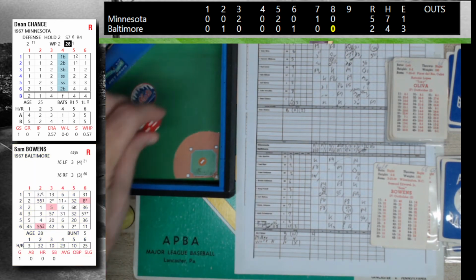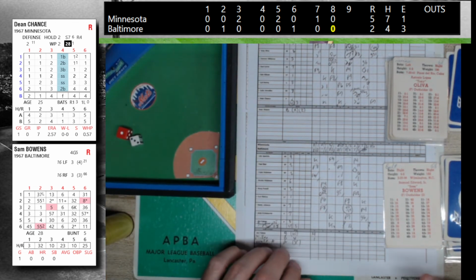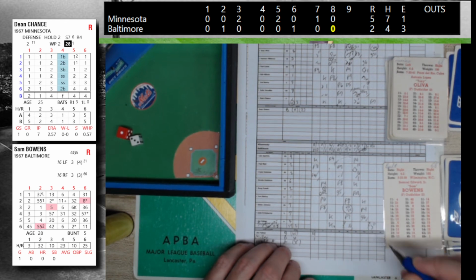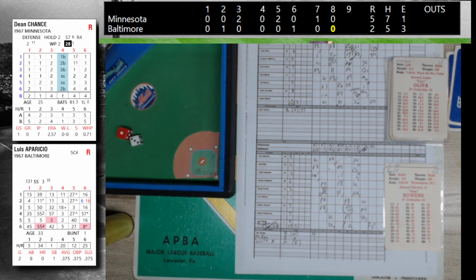And here goes. Here's the pitch from Chance. That's going to be a snake eyes, and that's going to be a drive in the gap. And that's going to make it all the way to the wall. Digging for second is Bowens. He's in there with a leadoff double. So Bowens comes through and leads off with a base hit, a 2-bagger.